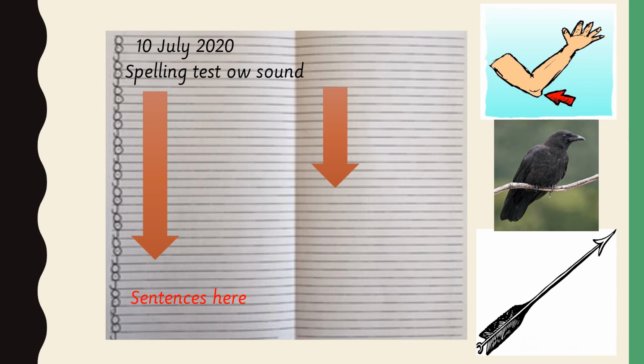Number 2. The avenue of trees is growing.